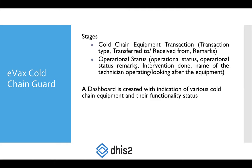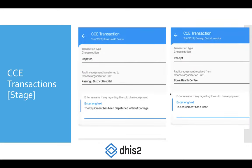And then for the operational status, we are looking at the operational status itself, and then whether the intervention has been done, and also the name of the technician operating or looking after the equipment, and so on and so forth. So these are also screenshots.